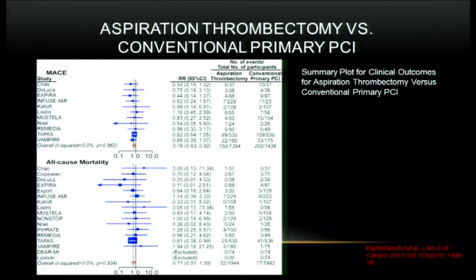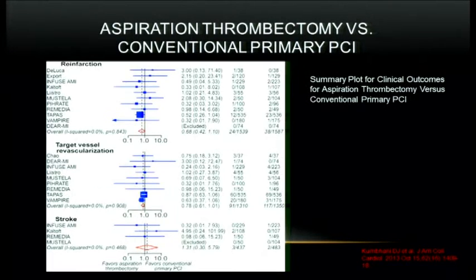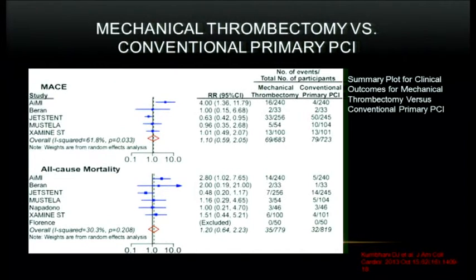in doing aspiration thrombectomy as a first primary therapy in patients with acute ST elevation MI. However, reinfarction and target vessel revascularization were not different in both the groups. So the comparison was the conventional primary PCI as a control, and aspiration thrombectomy was a treatment arm. The stroke was slightly increased, however, it was statistically non-significant.